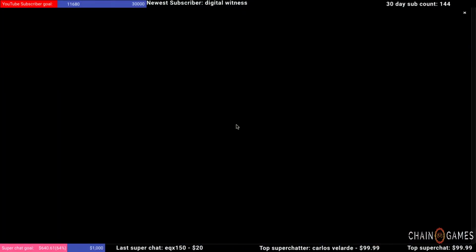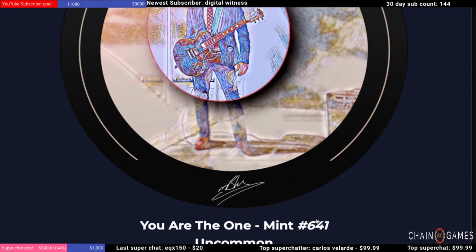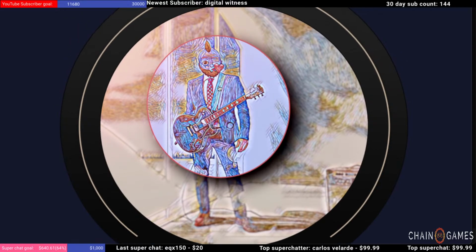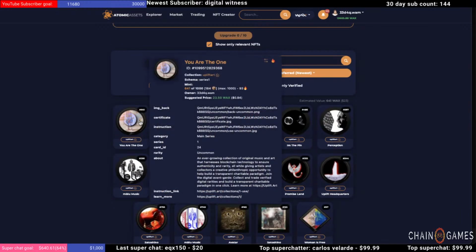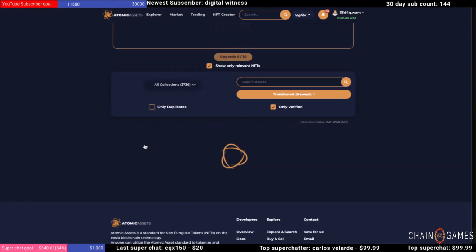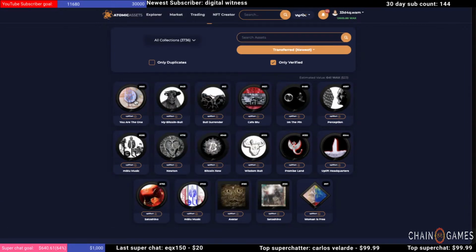Oh shit, that bubble popped a whole different way. I got my You Are the One, which I know I am, uncommon mint number 641, which is definitely pretty. I think that's lower than anything I burned. So I got a lower mint number and a higher rarity at the same time. Win-win. Now you can upgrade your uncommons to rare, rare to epic, and then epic to legendary. And each time you do this, you have a chance of winning a mythic. So you could have gotten a mythic card instead of You Are the One. People are getting those mythics. Yeah, dude, I got a mythic in the promo series, which is pretty badass.